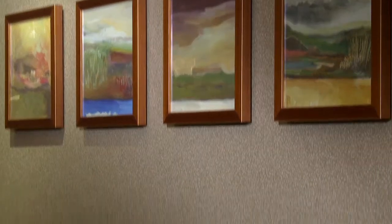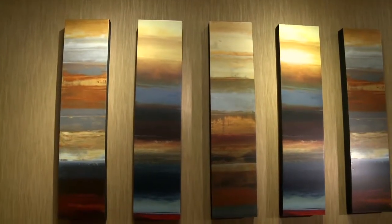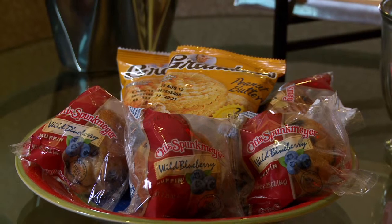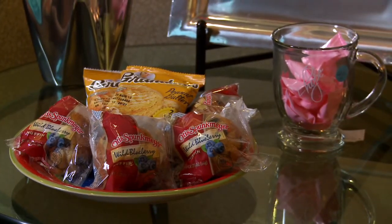The window placement so that you can still see outside and see something that's flowering or blooming. The tone, there's background music that feels like it's in a nice spa or a relaxing coffee shop. The smell of coffee or muffins, or, you know, it really is kind of just all about that whole experience.